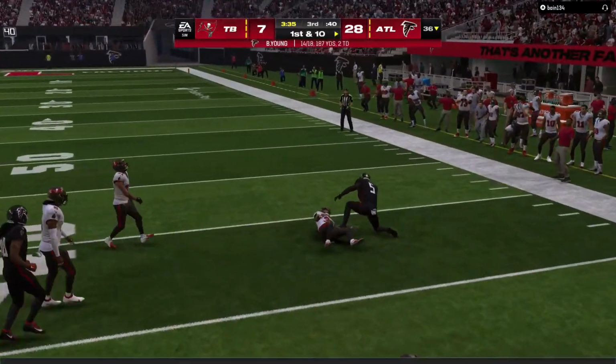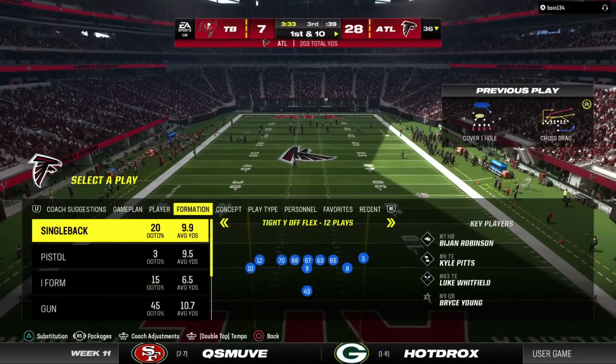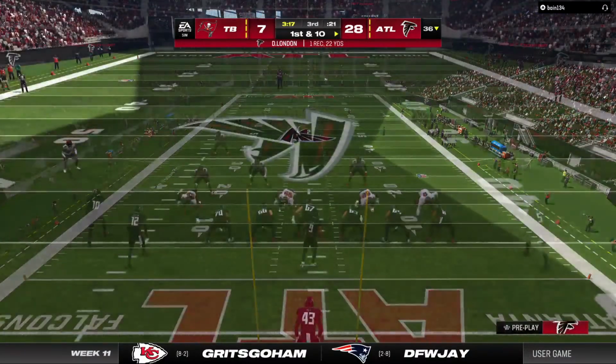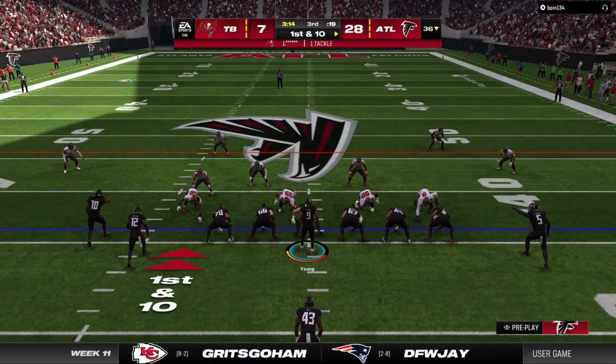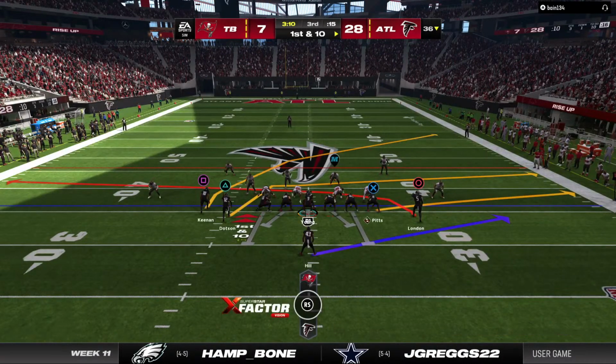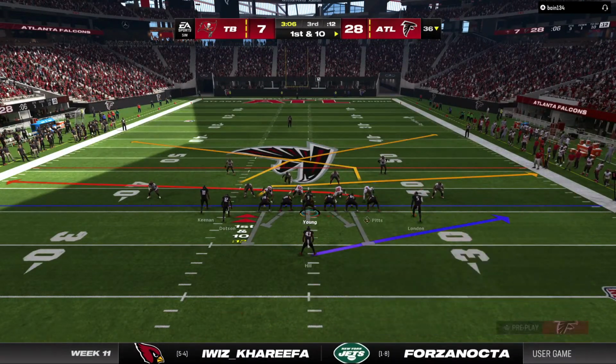There's a ball thrown right side and complete. And way up past the 35 before he's taken down. 22 yards there, a 1st down. Shot, 17. Red, cycle.